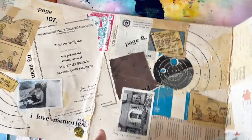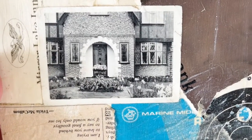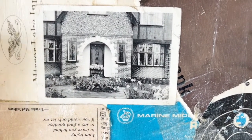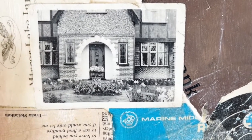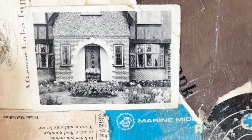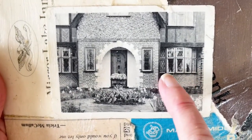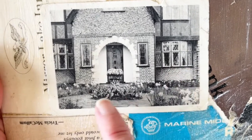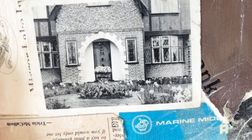Okay, then look at this picture. This is my mom's house growing up. Okay, this is in England. And Mom, you can chime in too. I think it was near Wimbledon, but this house is so gorgeous. I have so many fond memories of it. The leaded windows are absolutely stunning, but this front door, I just remember how beautiful it was.